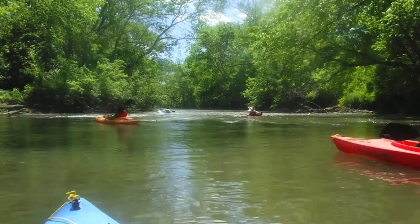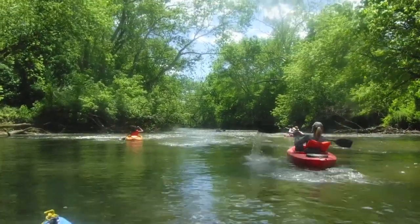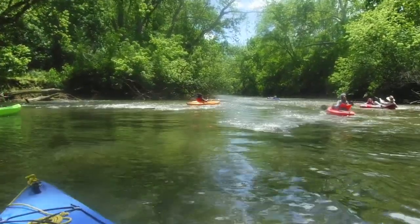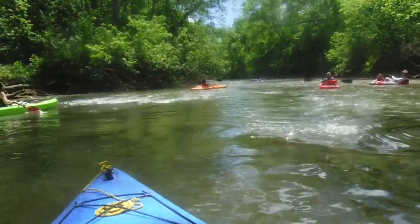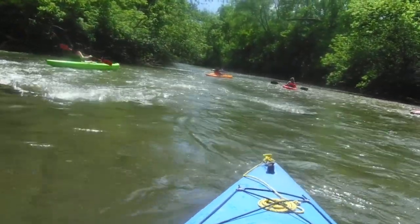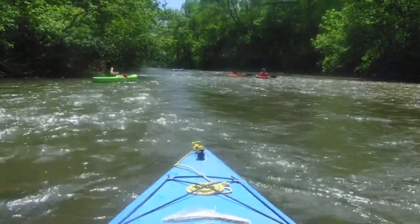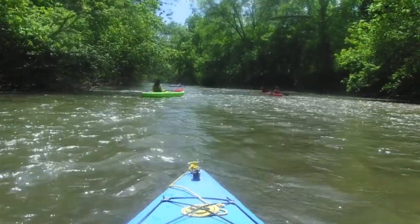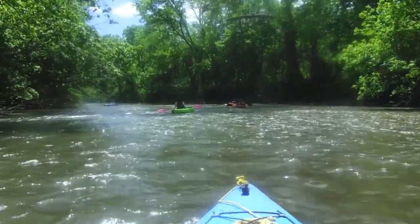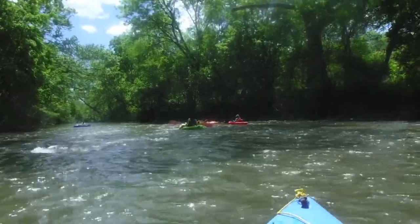All right, this rapid, in the past we've gone on the right, then the middle. This year we're trying the left. Somebody went in the middle and just got hung up on the sandbar. So this looks like a nice tongue here. We'll take it. Well, that went real nice. There's another little rapid. We're going to move over to the right a little bit.